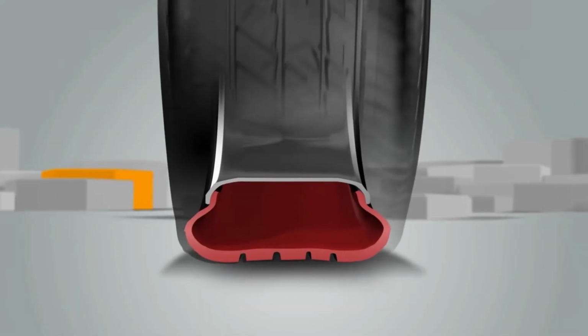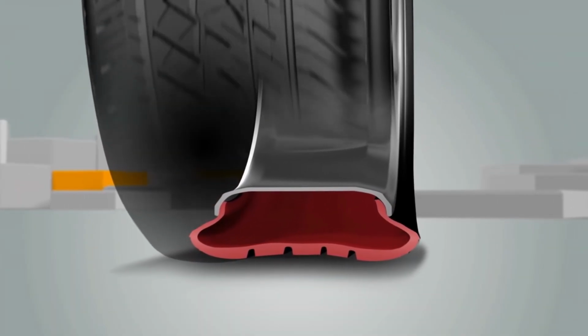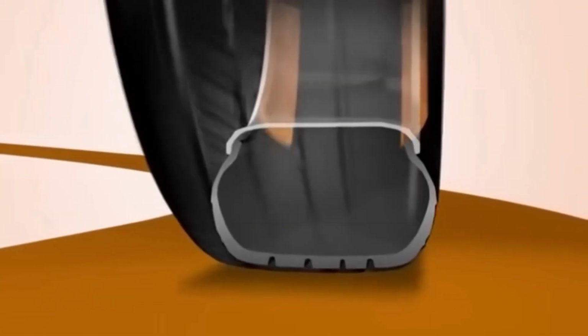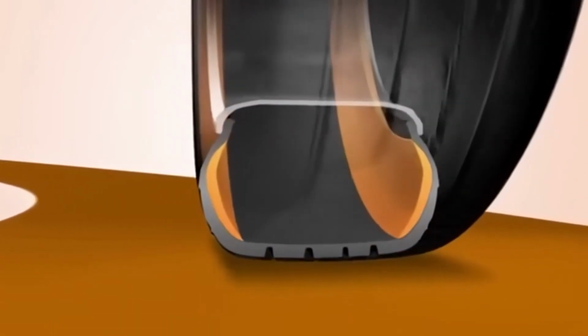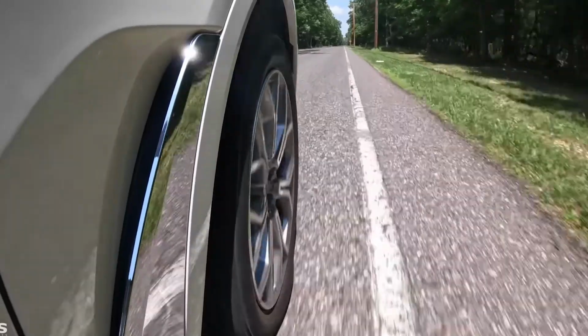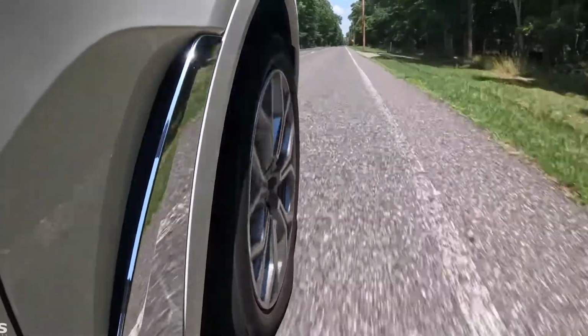Run-flats have stiff sidewalls that lead to a noticeably rougher ride. Many drivers describe it as riding on wooden wheels. The increased road noise is so bad that some drivers use foam earplugs during long trips. These tires are also heavier, impacting fuel efficiency and performance.